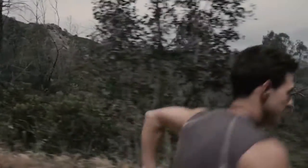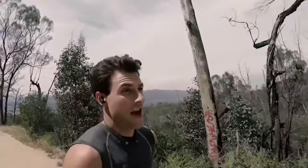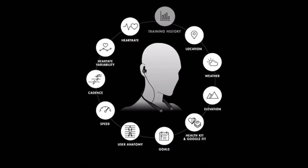Why is an AI personal trainer who lives in biosensing earphones? The system is learning every day, getting to know its owner and adapting to their lifestyle and their personal needs.